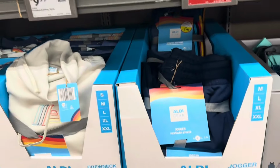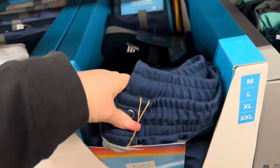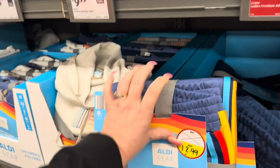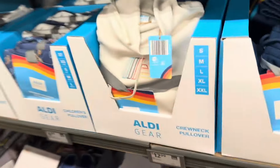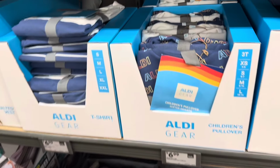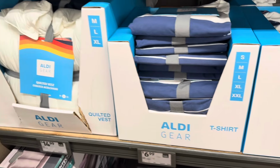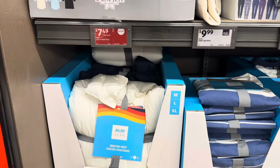If you like to support ALDI with their Aldi gear, they've got the joggers for $12.99. Navy, medium through double XL. They've got the little ALDI logo, the colors on the side. They also have the crew neck pullovers for $12.99. Again, small through double XL. They also have the children's pullovers for $6.99. The Aldi t-shirt, $6.99. And they even have an Aldi gear vest, quilted, medium, large and extra large.